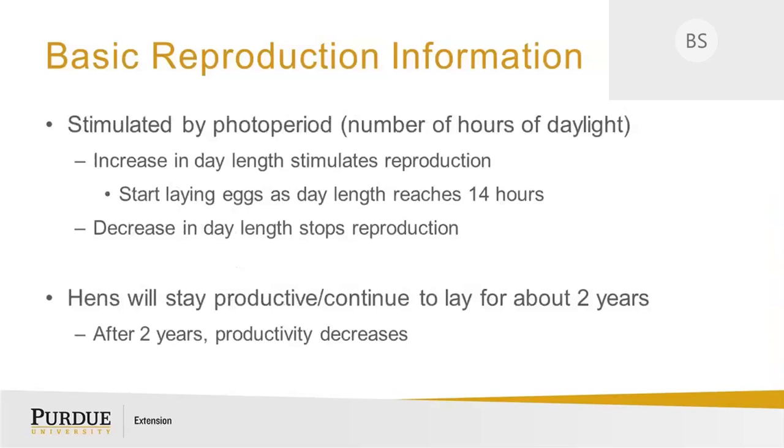So egg laying is stimulated by photoperiod, which means the number of hours of daylight impact when egg laying will increase. So as day length gets longer and reaches 14 hours, the amount of eggs that you get should increase. And so then as the days start getting shorter towards winter, you won't see as many eggs being laid.